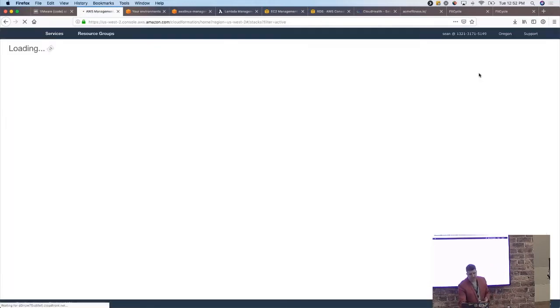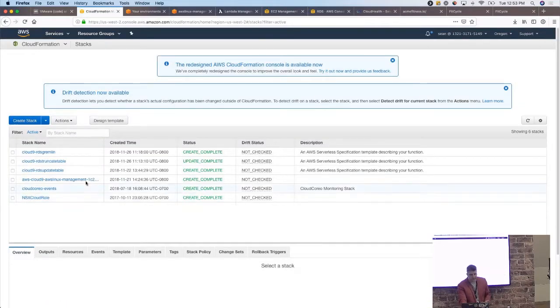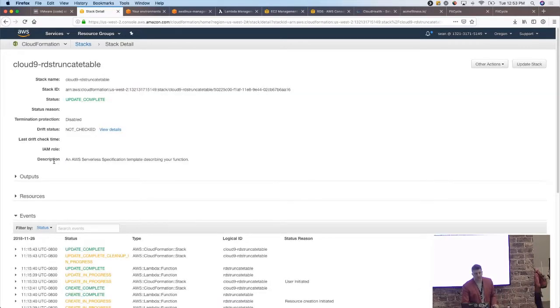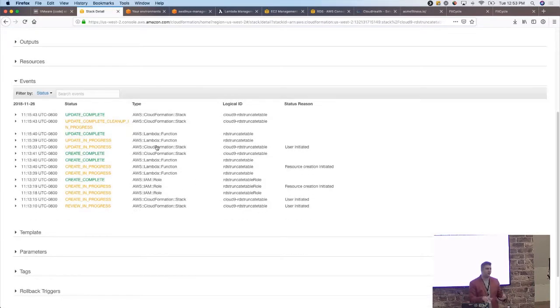So you notice here I have all of the CloudFormation templates that were utilized to create the Lambda function from Cloud 9. And so there's my truncate table. And you can see here I've made a bunch of modifications. You can utilize the CloudFormation templates, you can strip them out, you can add and make modifications to them if you wanted to. The fun thing about Cloud 9, I'll actually show you here.